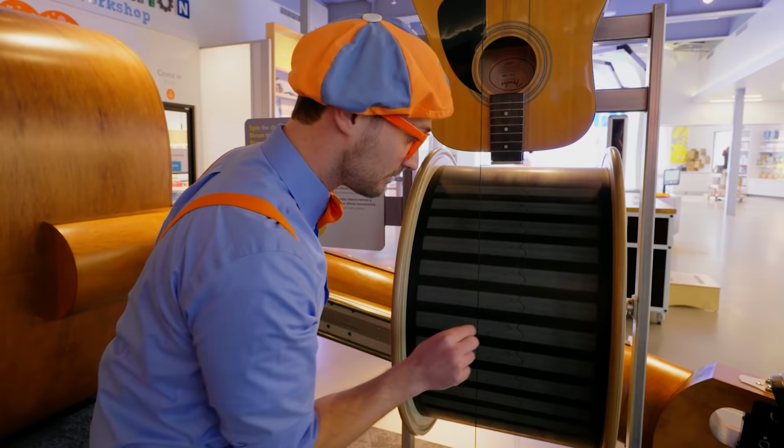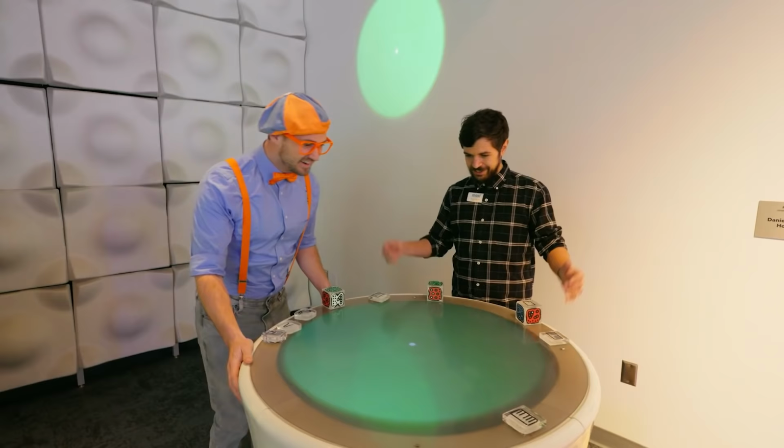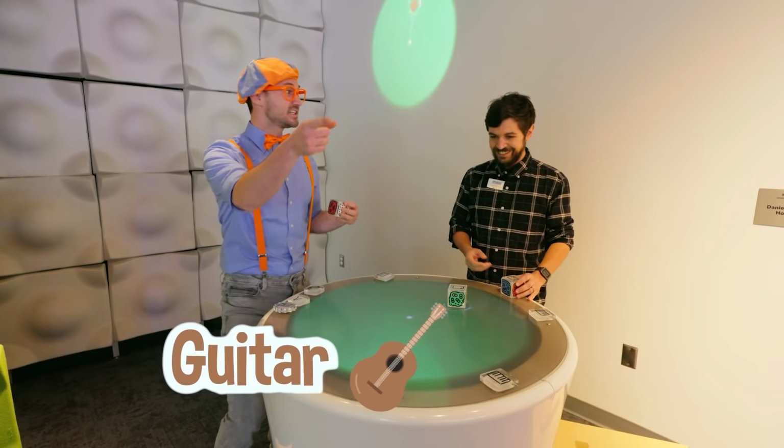Whoa, cool. Oh, hey, who are you? Hi, I'm Simon. Oh, nice to meet you, Simon. I'm Blippi. What are you doing here? Well, this is our sound machine. Sound machine? Doesn't look like a sound machine. It looks like a table. Well, I got these special little squares with some shapes on them that make some sound for you. Whoa, that sounds like a guitar. I just played the guitar over there.